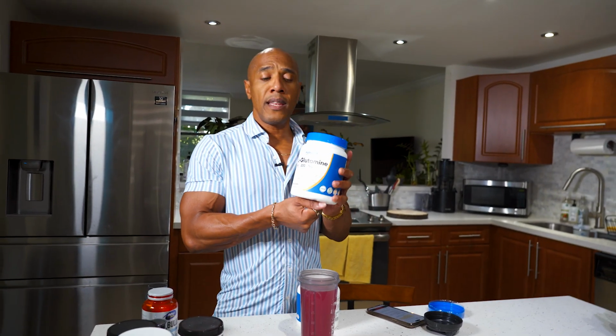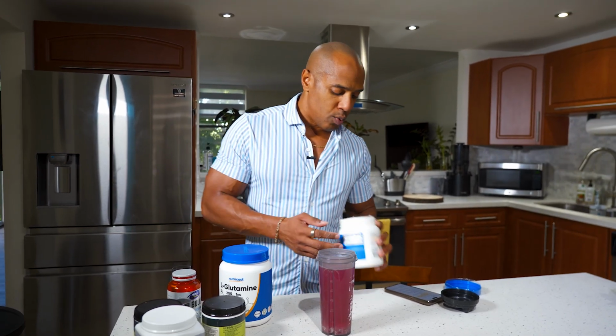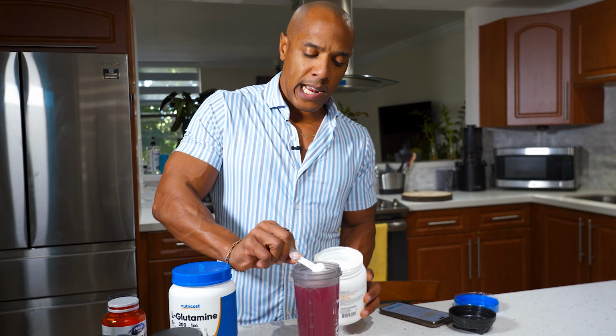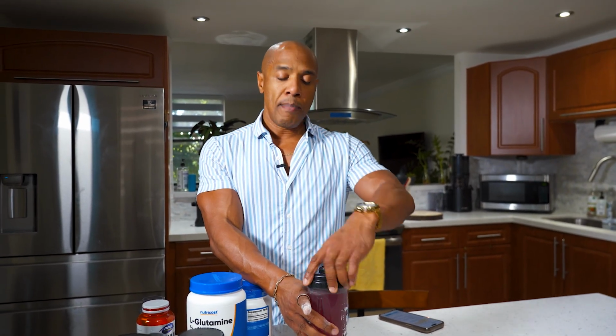Next is glutamine. So I do at least 1 scoop of that because this definitely helps with recovery. It helps with immunity, also digestive health and absorption of nutrients. And then the last one is going to be some citrulline. So citrulline actually helps with nitric oxide production. So it's going to really open up the blood vessels in the body, allowing more blood to flood into the muscles. So that means bigger pumps, better performance.